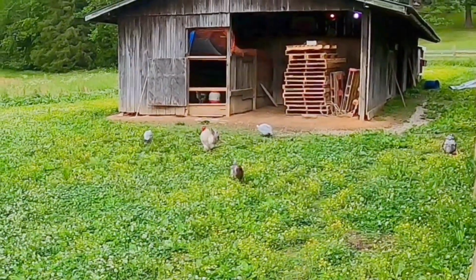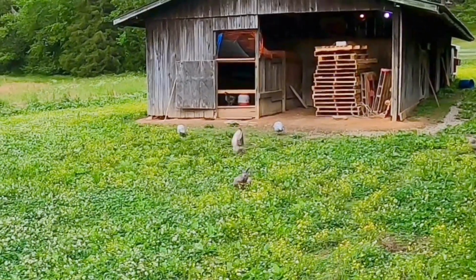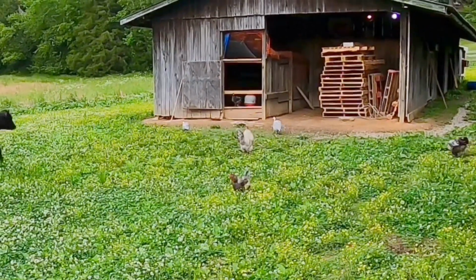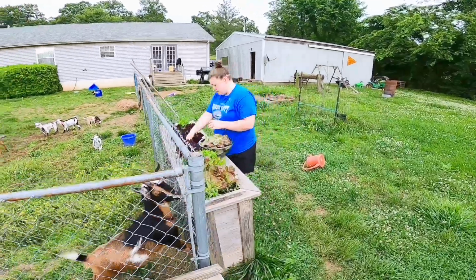Something bad. Check out that rooster over there. We talked about him in a video several months back. His attitude has not improved. Will he end up in the stock pot? Maybe. We'll see.